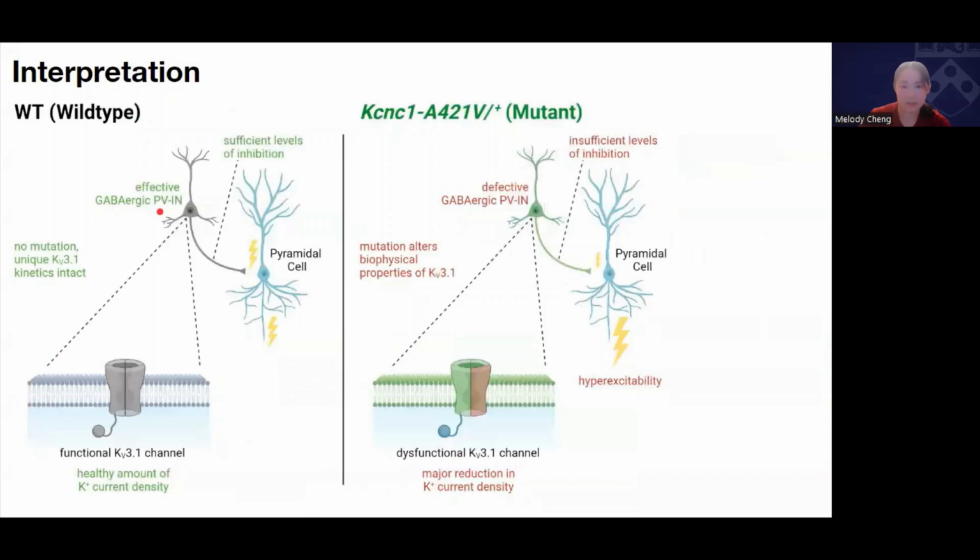Now, putting this into perspective, it's possible that the KCNC1 mutation can alter the unique biophysical properties of Kv3.1 channels, and this leads to a major reduction in potassium current density that impairs the ability of fast-spiking interneurons to inhibit excitatory cells, resulting in levels of neuronal hyperexcitability that could cause seizures.